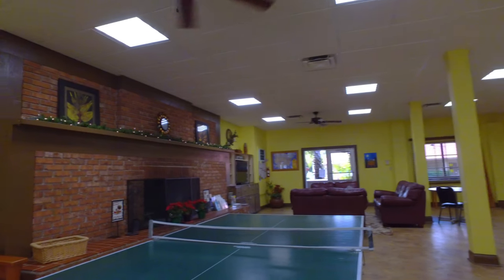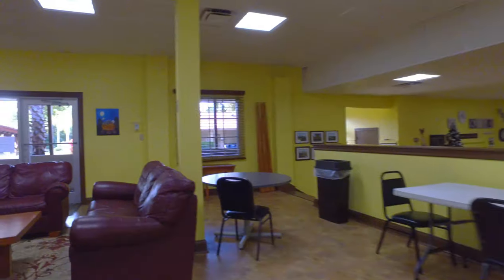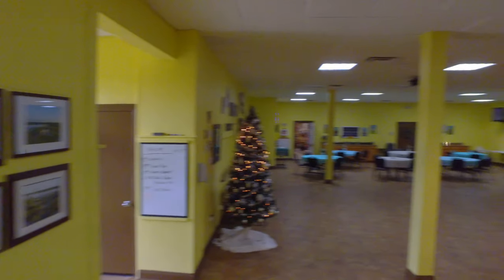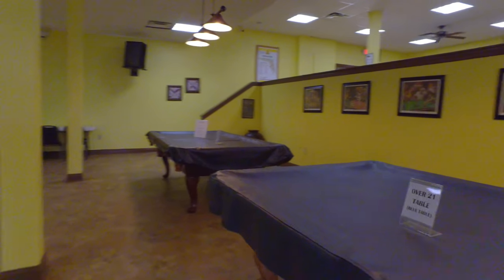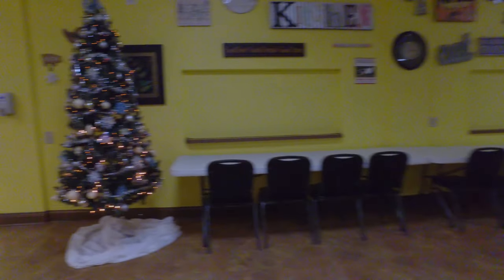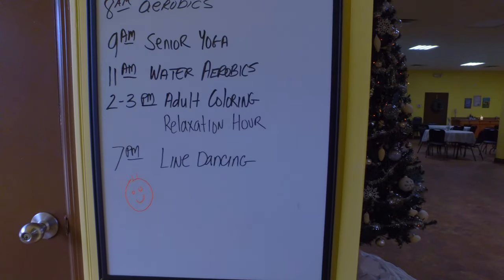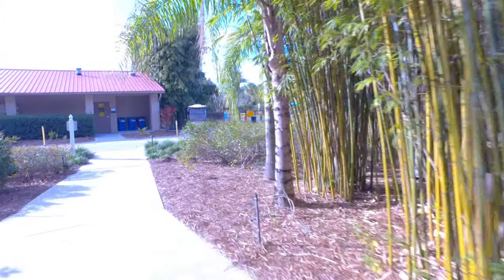Nice rec area, ping pong, foosball. Pool tables. Today's activities. See, yoga this morning, water aerobics, adult coloring, and line dancing tonight. The other night they had movie night where they had movies and ice cream.